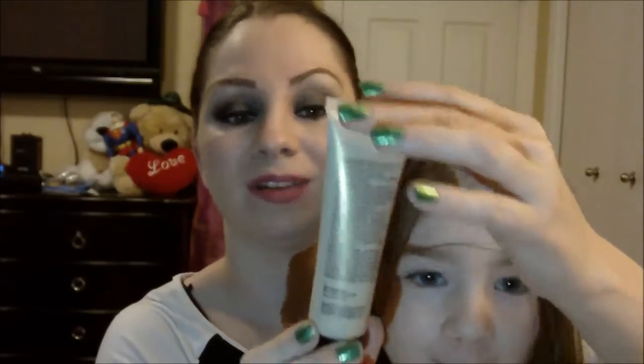Okay, so now we're going to get into foundations. First up is this Olay Total Effects 7-in-1 CC cream, and I've used this in a couple of videos. I used this all throughout the summer. I absolutely love this stuff. It's great.